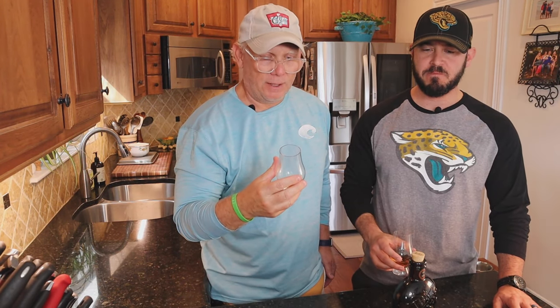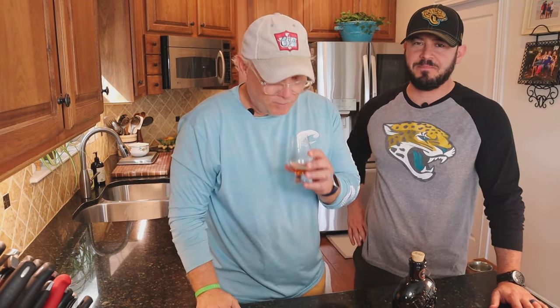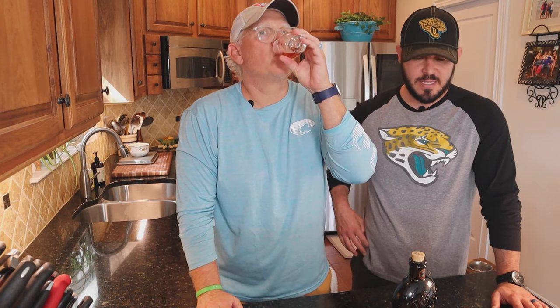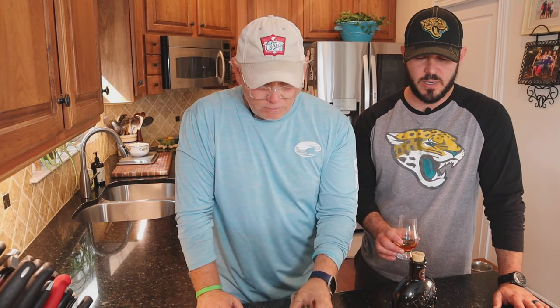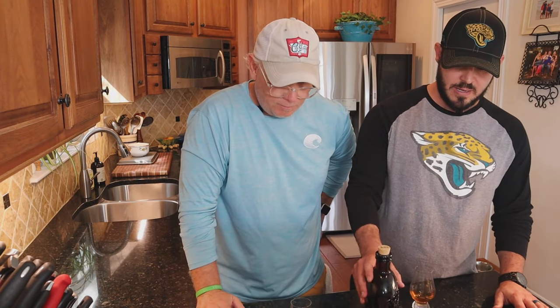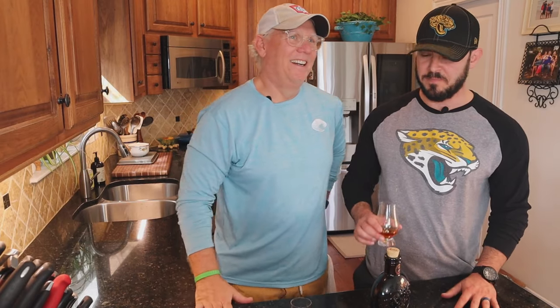Very mild. Do you get the Flintstone-y thing on the end? I really don't. There's a little back to it, but it doesn't have a big bite. I like it. It's actually a good sipping one, I think. Definitely not a lot of bite to it. I've read some reviews on it, said it's inoffensive, which I don't know if that's a good thing or a bad thing, but I'll go with mild. I think this is a good one, neat or on the rocks.